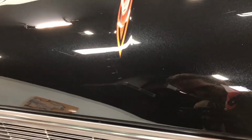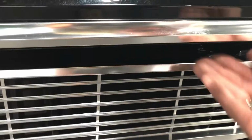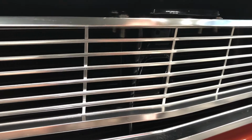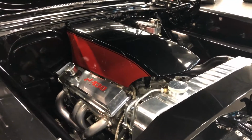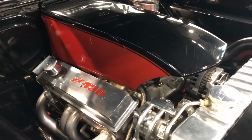Well, like I said, this is a very custom automobile. We are not going to find a 327 or a 283 in here, folks. Okay, maybe we aren't looking in here today. We'll come back. Okay, we're back. Needed two hands to get that hood open. User error.